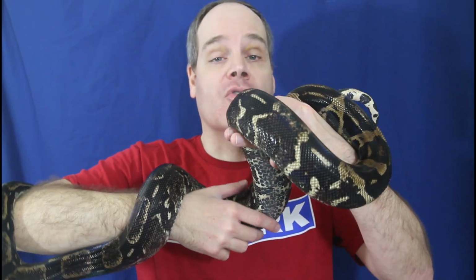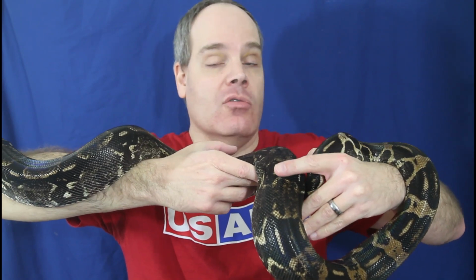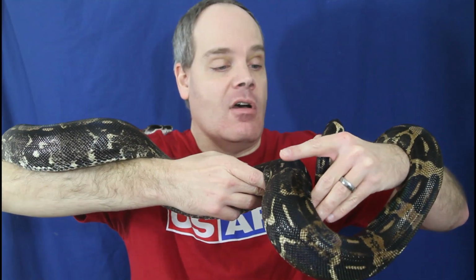So this female is not breeding this year, but we'll see about next year. But she's starting to put back on the weight that she lost having her litter of babies. Just looking nice. One of my favorite Longicaudas in the collection.